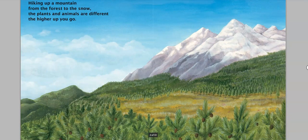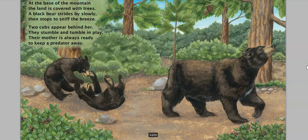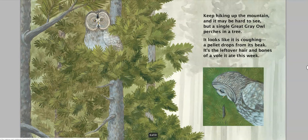Hiking up a mountain from the forest to the snow, the plants and animals are different the higher up you go. At the base of the mountain, the land is covered with trees. A black bear strides by slowly, then stops to sniff the breeze. Two cubs appear behind her. They stumble and tumble and play. Their mother is always ready to keep a predator away.